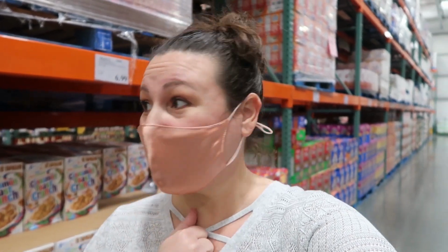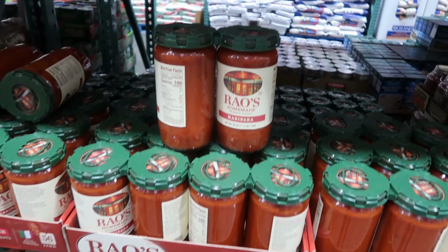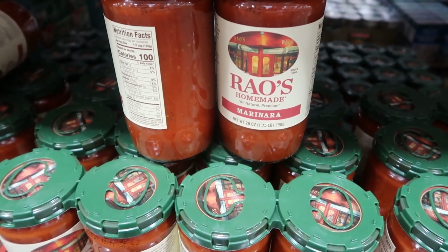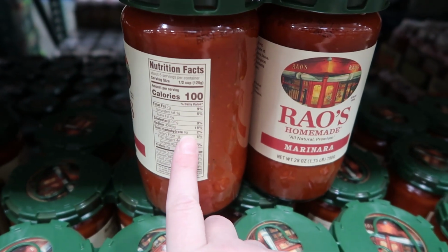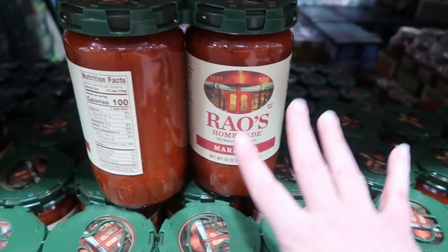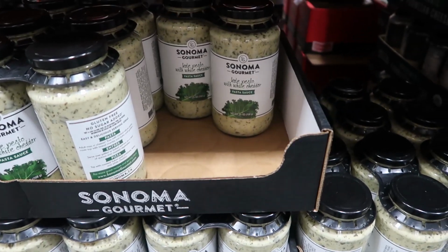Let's see what else we can find. We're only about halfway through the dry aisles. This is a pretty popular keto low carb marinara. It tastes really, really good. People really like it. For these 2 jars, it's $10.69, so it's one of the better places to get it unless you can find like a really big buy one get one free deal somewhere. But for half a cup, it's only 100 calories, 6 grams of carbs, and 4 sugars, but they're sugars just from the tomatoes. There are no added sugars in here, so this is a really good find for Costco, and I highly recommend.